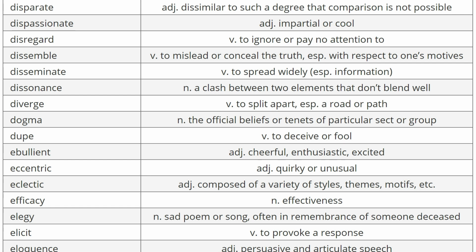Eclectic is a great word. I love using this. I use it quite a lot. It means full of different elements. I have an eclectic music taste if I'm interested in rock and classical, which I am. An eclectic decoration of my house. One room's orange and the other room's blue, which is not. But anyway, eclectic, disparate elements, to use another word we learned today, composed of a variety of styles, themes, motifs, etc.